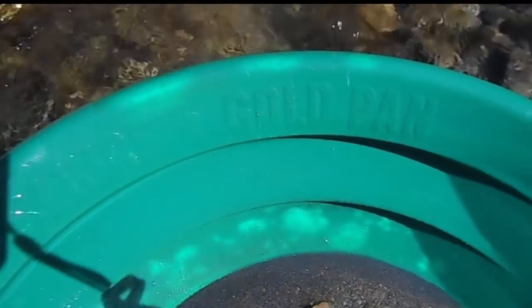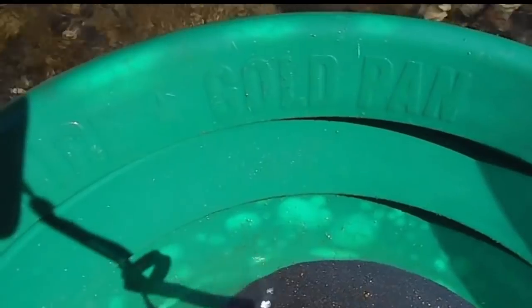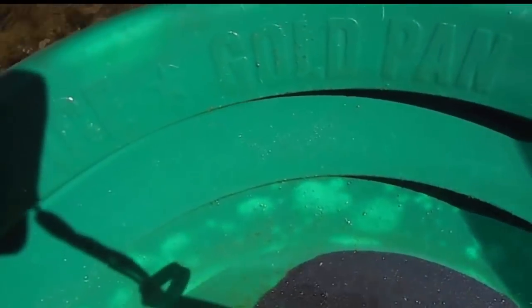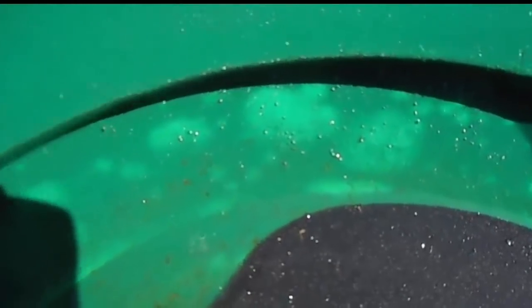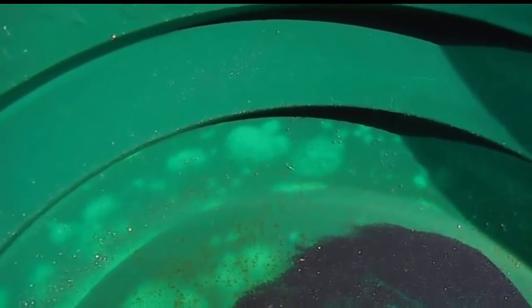Not even much black sand. Okay, I'm not expecting much gold here then. Anything? Oh, there's one piece. Oh, two pieces. Oh yeah, there's a bit here. See it in the black sands? Nothing big though. I'll suck that up and then I'm going to show you the next little spot I would try here.